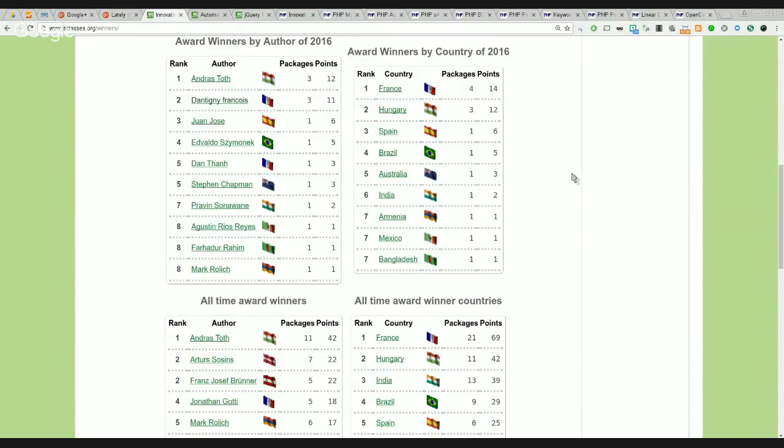Australia 1 package and 3 points. India with 1 package and 2 points. Armenia 1 package and 1 point. Mexico with 1 package and 1 point. And Bangladesh with 1 package and 1 point. So this is for the JavaScript Innovation Award.